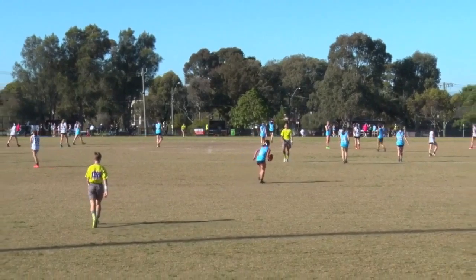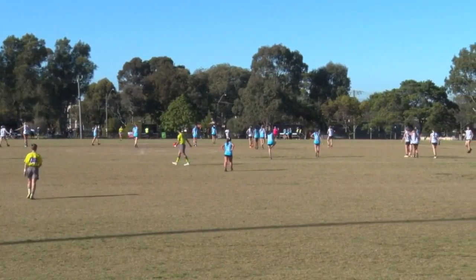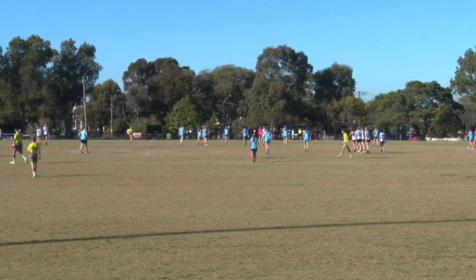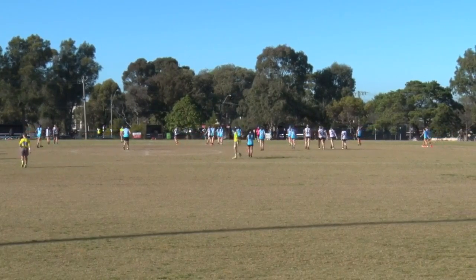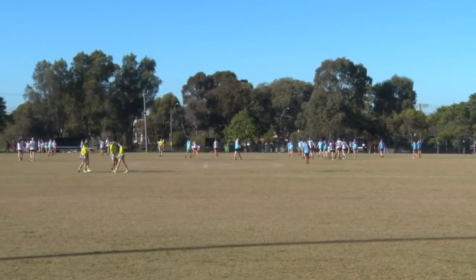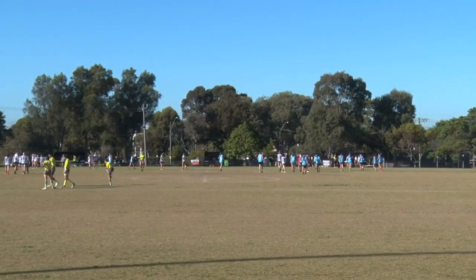And as we have a look at the scoreboard, it is still the YJFL who are yet to get on the board, while South Metro have just extended their margin by that 7 that they were at quarter time, and they are 2-2-14. The goal kickers for South Metro Juniors, Ruby Hockings with 1, and Ava Maskiel with a goal as well to her name. YJFL have a little bit of work to do here in the second half.